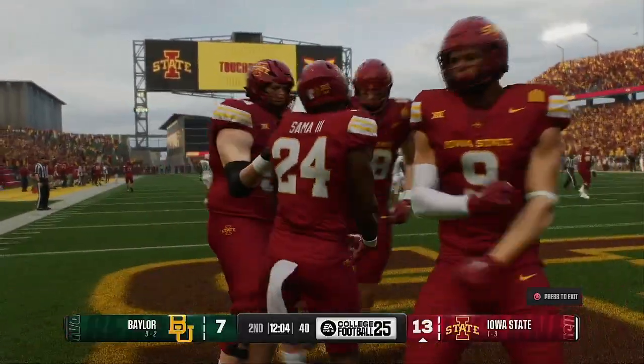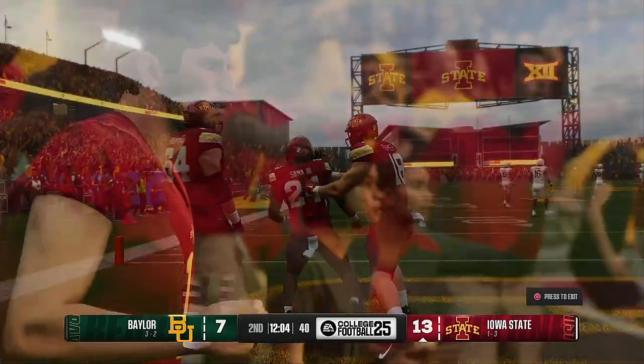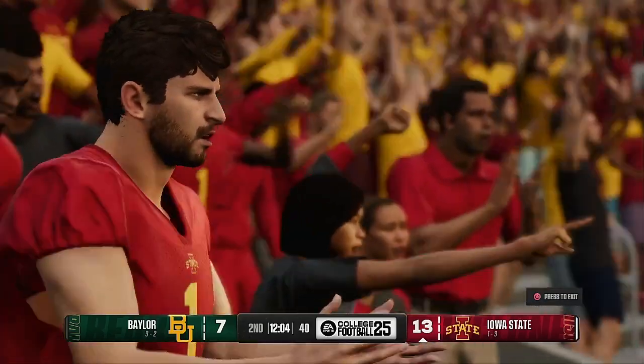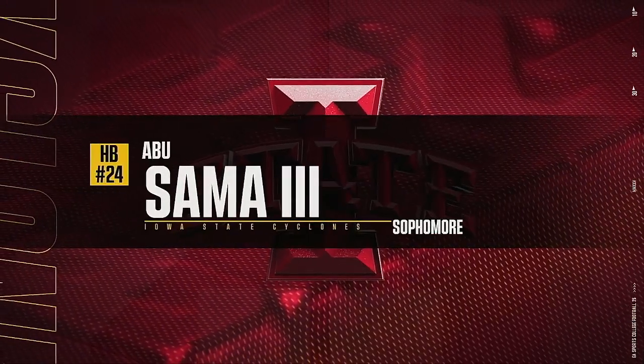Huge play. It's so nice to have guys that can create these explosive plays like this. You hand it to him, he can do the rest. Look at the speed, look at the elusiveness, getting to the end zone. Nice run.